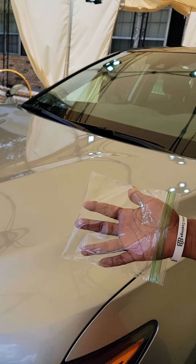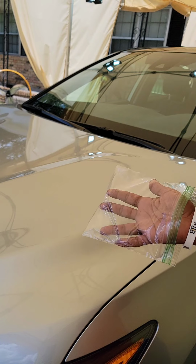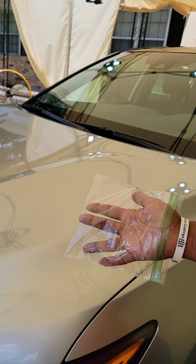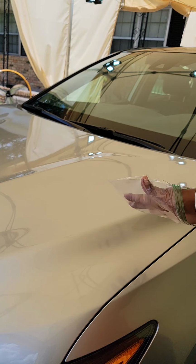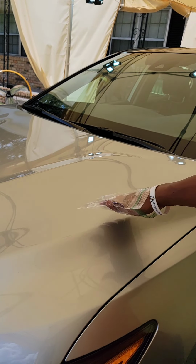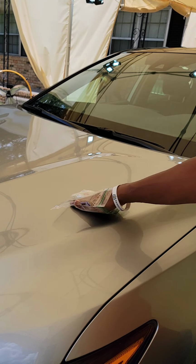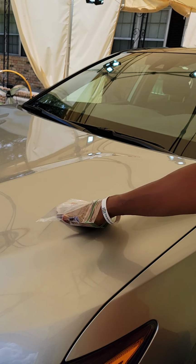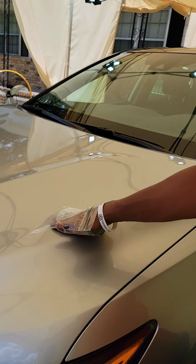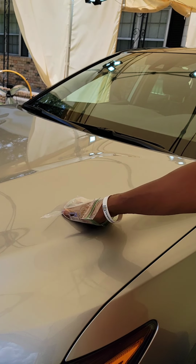This is what I use to make sure whether I need to do this or not. Most times you're going to have to do this. Maybe a handful of cars ever I didn't have to. As nice as it looks, we're going to see if it's really clean or not. Okay, you hear how it's nice and gritty? You can hear it. Hear all that grittiness under my fingertips? You may think that's the bag, but that is the dirt.